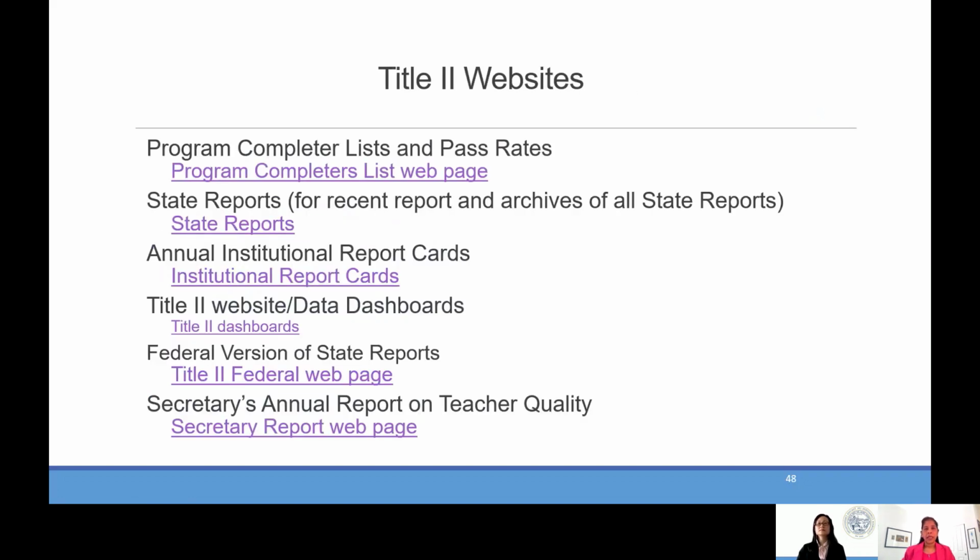The final slide has some Title II websites, starting from the Secretariat, the federal website, state report cards, our Title II web page, and the data dashboard website. I encourage you to explore some of these web pages.